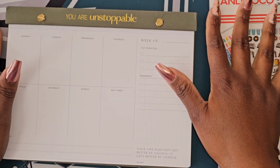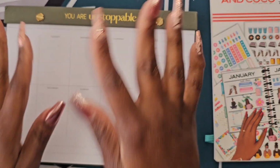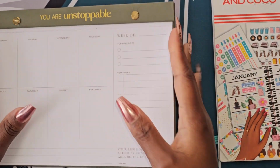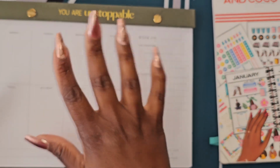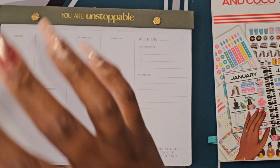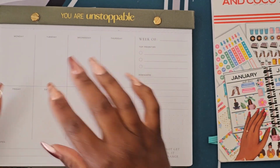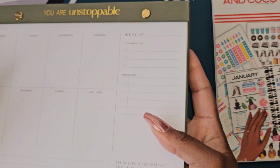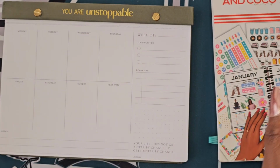Hey, so I wanted to do a quick video in a series of using your stash. I did receive this daily pad in my treasure chest subscription. Ooh, I can't remember if this was Q3 or Q4. As you can see, I have been using it. I actually have been using this in multiple ways.